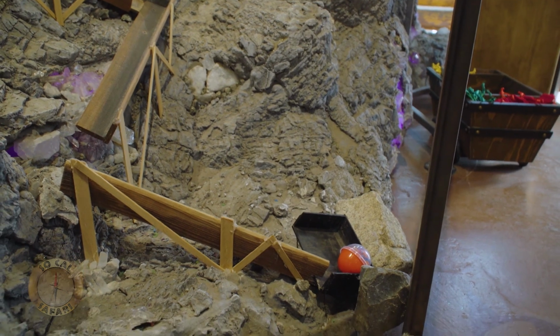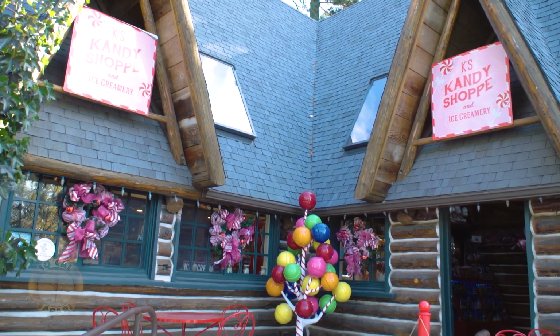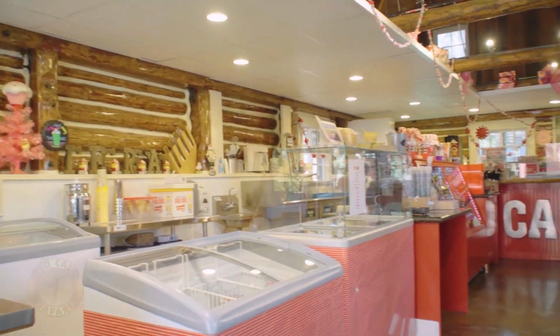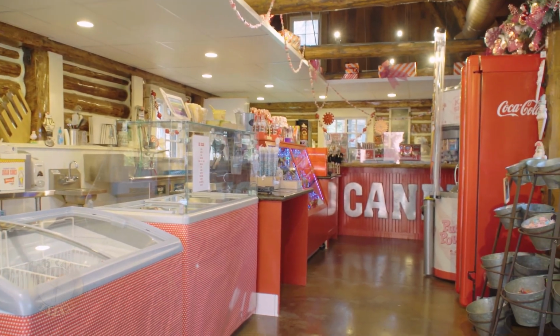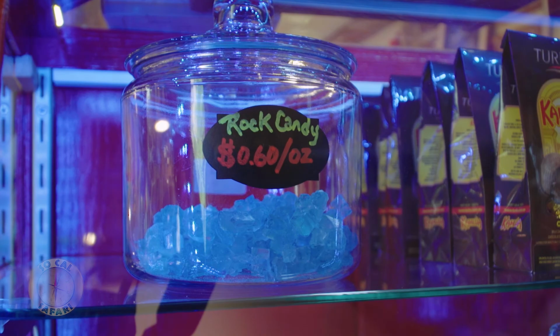Rock candy. Of course, you can't pass up Kay's Candy Shop and Ice Creamery. You'll never guess what they have inside. Oh, yeah, you're right. Candy, ice cream, and more candy, and my childhood favorite, rock candy, a pure sugar rush.